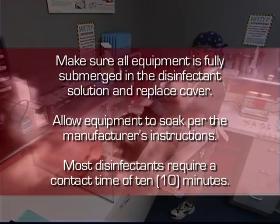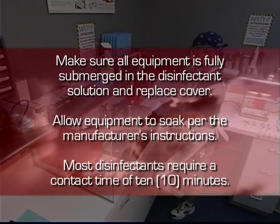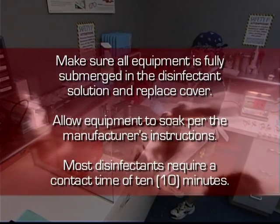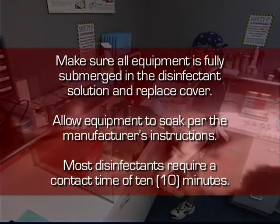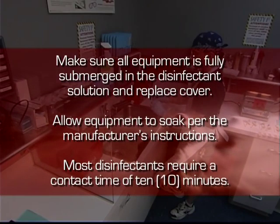Make sure all equipment is fully submerged in the disinfectant solution and replace cover. Allow equipment to soak per the manufacturer's instructions. Most disinfectants require a contact time of 10 minutes.